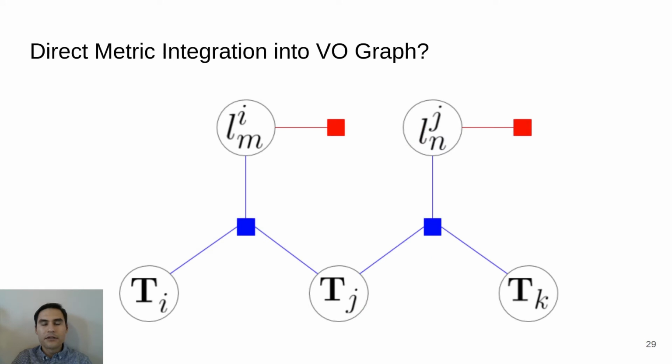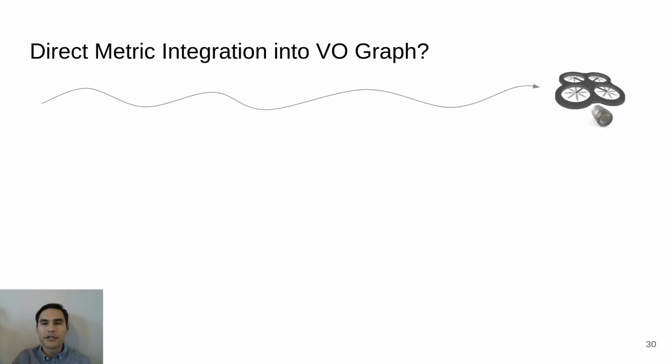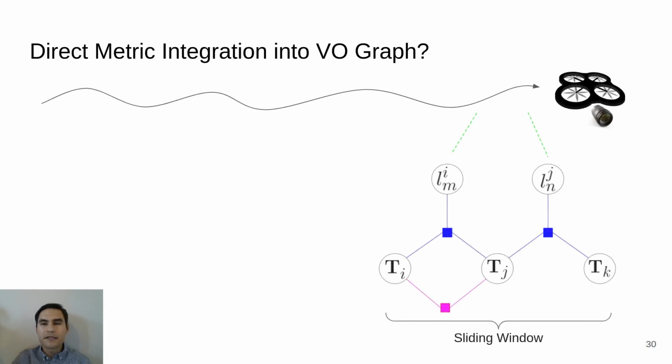Now, one could imagine integrating the estimated depths into the monocular SLAM graph in several ways. For instance, one could add the metric depths directly as factors on the landmark variables. However, visual geometry graphs of this type are typically implemented over a sliding window of keyframes to bound computation time. This means that scale information can only be incorporated over a small fraction of the camera trajectory. Any noise in the metric depth estimates over such a short window could lead to errors or numerical instability.